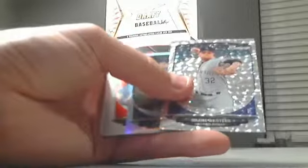All right, last pack of the case. There's a Buxton paper, Silver Ice Shane Broyles, and a mini Zach Wheeler. Congrats to everybody on the break.